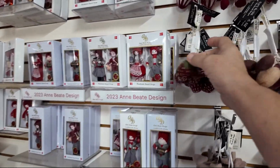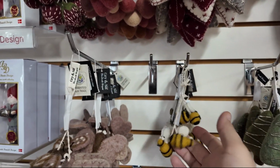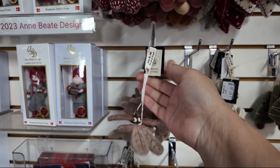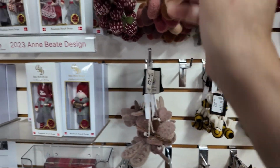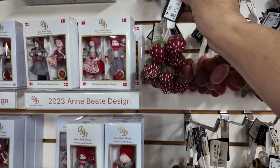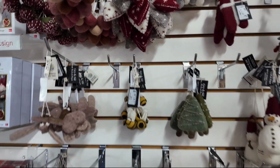Oh, I love all these. Look at the little bumblebees. These are so cute, little felted ornaments. Looks like they run around. Are they all like about $12? Yeah, not all of them, but a lot of them are $12 each.